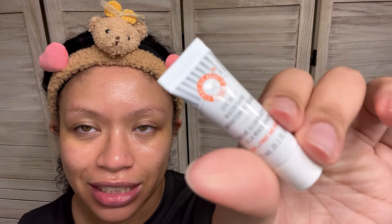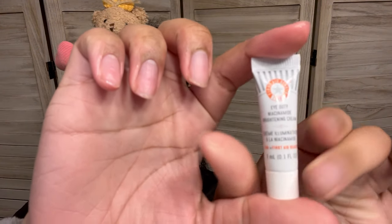The next product that I'm gonna go in with is the Eye Duty Niacinamide Brightening Cream by First Aid Beauty. And this is this itty bitty, teeny tiny little thing. With eye stuff, you don't really need a lot, so I don't mind that it's such an itty bitty squeezy tube. They actually fill theirs, right? So when you see the itty bitty squeezy tube, there's actually a lot of product in there, because they don't just halfway fill it. They fill it up really nicely.